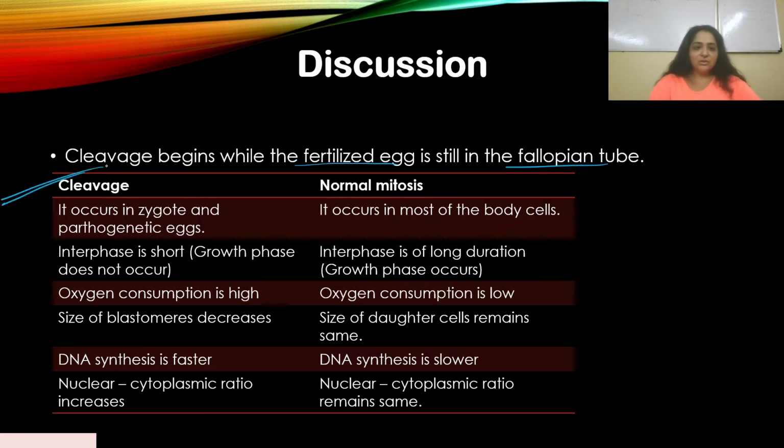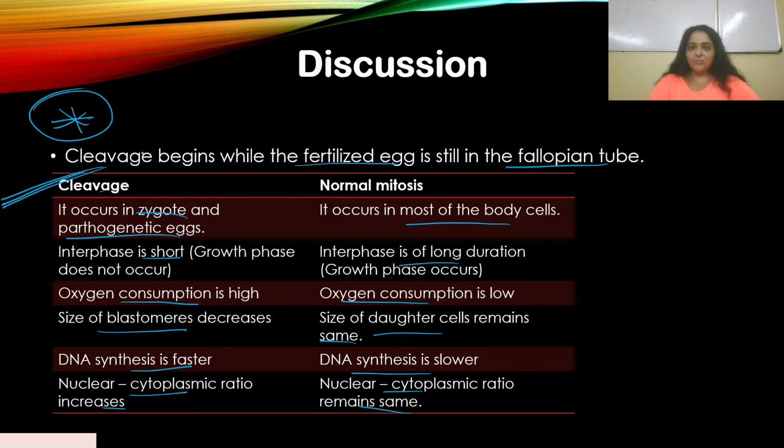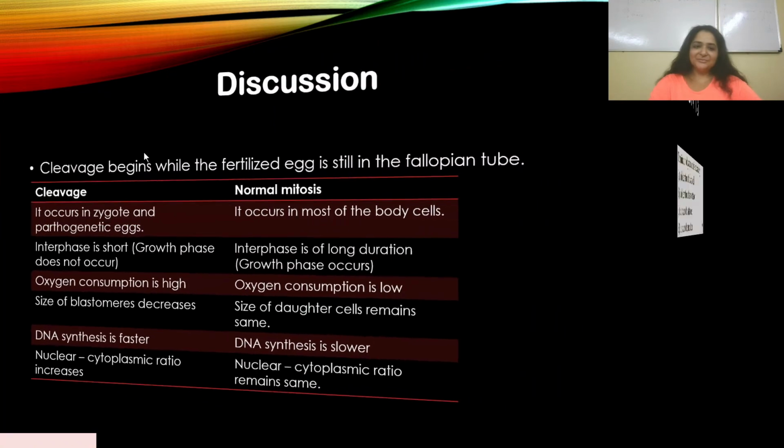If you want, you can write this down, the difference between cleavage and normal mitosis. Cleavage occurs in zygote and parthenogenetic eggs, while mitosis occurs in most of the body cells. In cleavage, interphase is short; in mitosis, interphase is of long duration. Oxygen consumption is high in cleavage, low in mitosis. The size of blastomeres decreases, while the size of daughter cells remains the same. DNA synthesis is fast in cleavage and slow in mitosis. The nuclear cytoplasmic ratio increases in cleavage, while the ratio remains the same in mitosis. If you can note this table down, it will be helpful to understand the difference between the two. All right, easy. This was pretty simple. We'll move on.